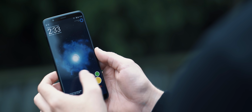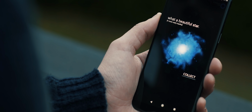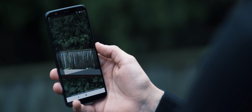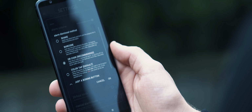So the app features challenges that range from gentle, such as matching words to corresponding colourful dots, or having to complete tricky brain teasers, or you can even set the challenges to be a little more harsh, such as having to scan a QR code in your bathroom. The app can be customized and tweaked to suit small-time alarm offenders or even the most stubborn of alarm snoozers.